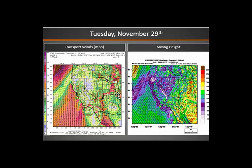Looking at the winds on the left, we can see still some gusty winds over the eastern half and southern portions of the Great Basin, where gusts will exceed 30 or 40 miles per hour at times. However, much weaker wind flow again will move in under that area of high pressure in the west and northern portion of the area. Also, mixing heights will decrease significantly over the western half of Nevada up into Idaho, but still remain somewhat high over the eastern half of the basin.